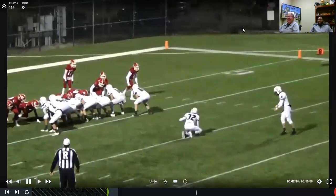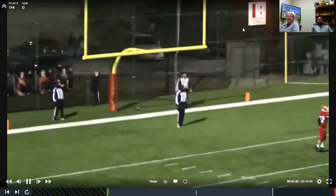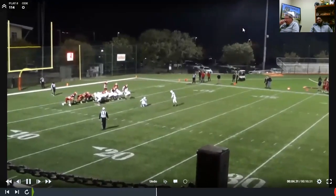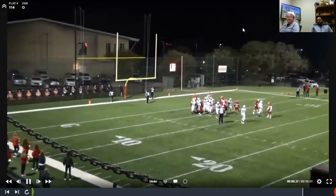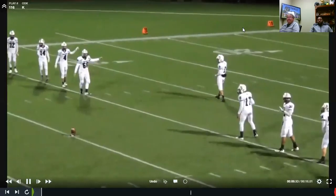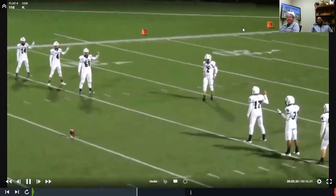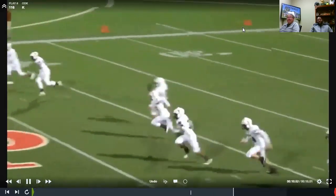Touchdown. Sam the Bam. Not bad for a guy playing on one ankle. 37-14. It's in the shoulders, coach.